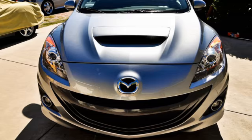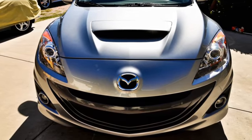Now, one specific feature I'm not a big fan of, sorry Mazda, is the goofy looking grin on the front of the car. For something like this, I want it aggressive, I want it rough looking, not something that's smiling at me. Some people like that, and maybe after a few weeks or months it might grow on me, but at first look, not a big fan of it.